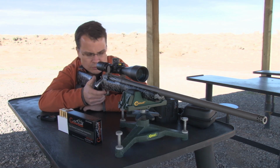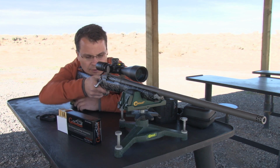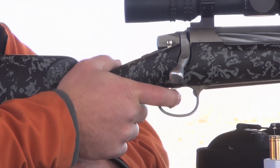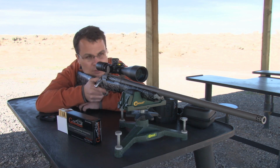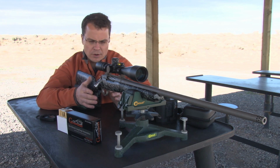We're also going to address our trigger finger on the trigger properly, right on the pad of our finger. If I'm grabbing too high, my finger's a little long, I'm just going to relax. And with this grip design right here, relaxing that grip accommodates different shooters' hands, and it also allows me to adjust to where it's perfectly comfortable for myself. So I've got my grip addressed.